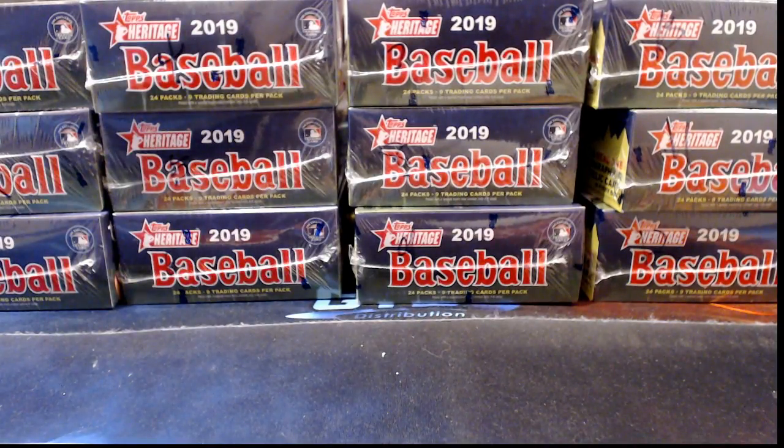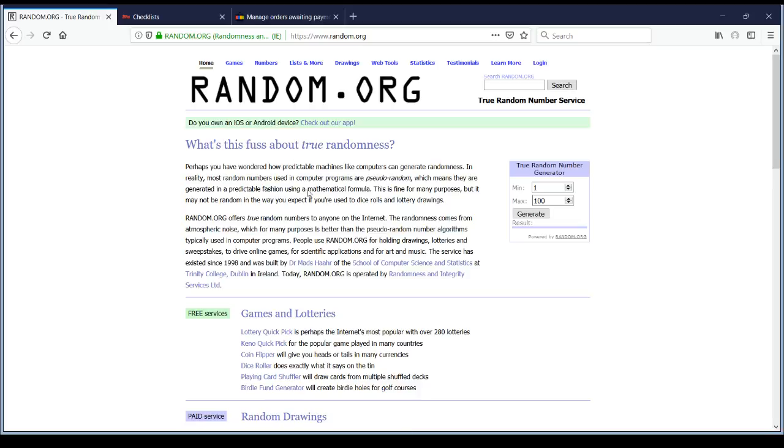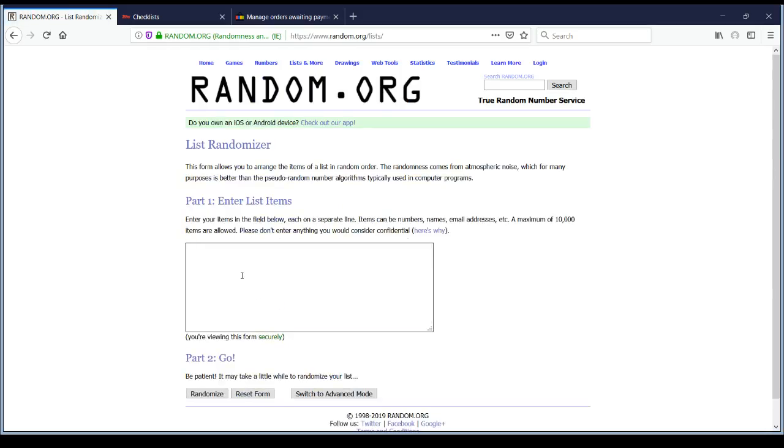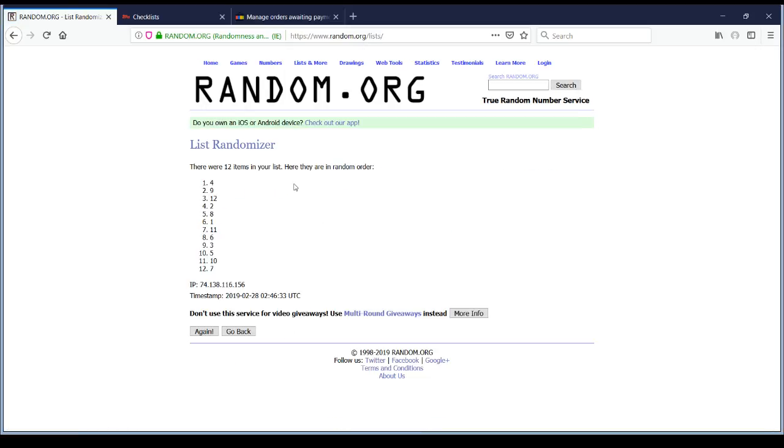All right, let's roll over here to random and get this ready to go. All right, there's our 1 through 12. I'm just going to hit random a single time. After we randomize, whatever the first 6 numbers are, we'll open those corresponding 6 boxes. So that gives us 4, 9, 12, 2, 8, and 1. All right, so 1, 2, 4, 8, 9, 12.